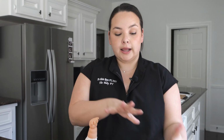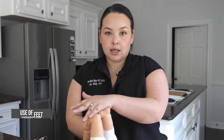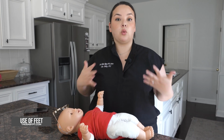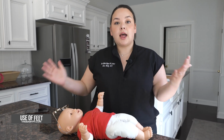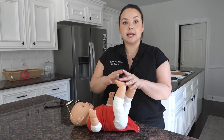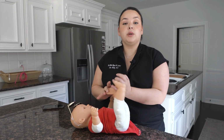Okay, tip number 3 I have is where they start playing with their feet. So typically when we start rolling, more independently rolling where it's very intentional, at the same time you'll see them start to play with their feet. They'll either bring it to their hands or even bring it to their mouth, which is great.